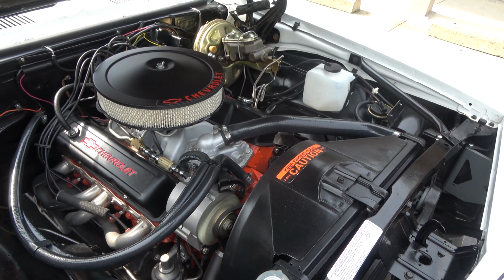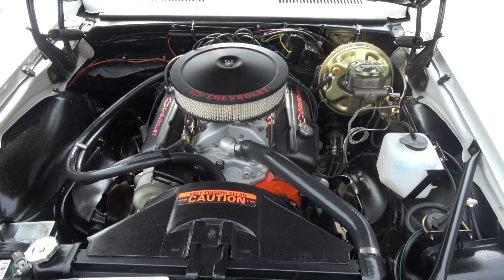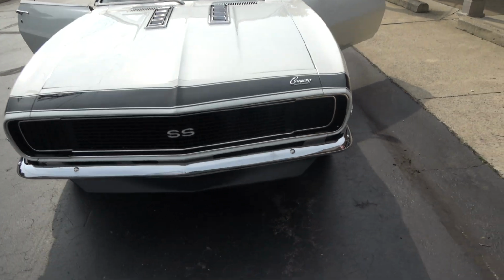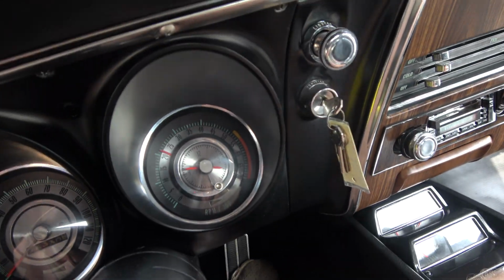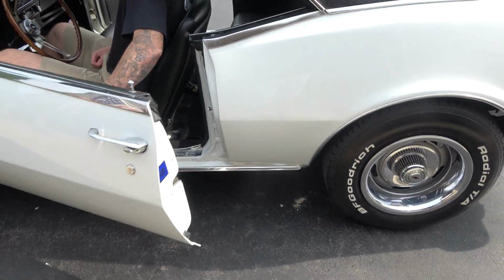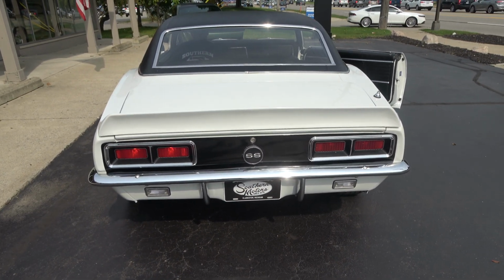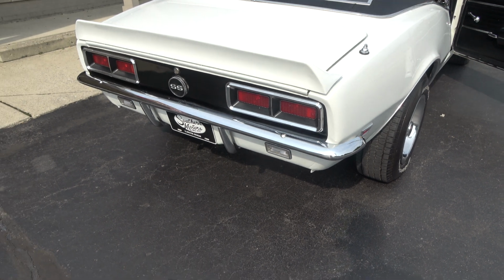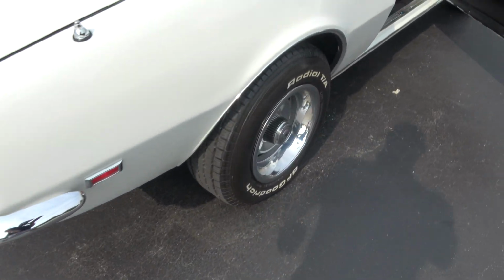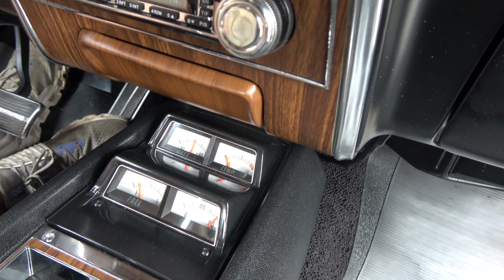Nice little camera. Nice again. Everybody loves the hideaways. Very popular. Tach works. Parking brake works. Nice sound out the back here. Reverse lights work. Car's holding real good oil pressure. You can see all the gauges work.